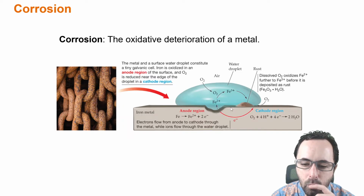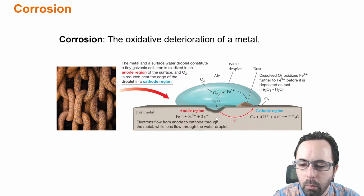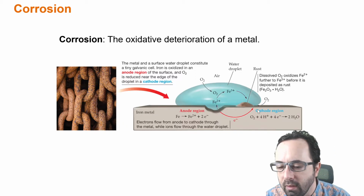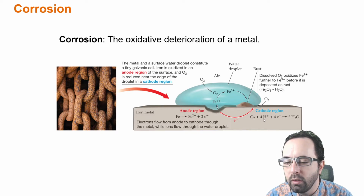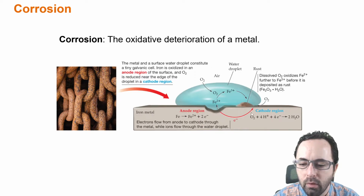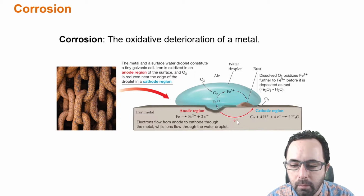And so the way this works here is that the anode region is considered to be the region where the metal is. In this region the electrons will be lost and they'll pass over to the edge of the droplet, which serves as the cathode region. Here the electrons travel and reduce the oxygen along with protons to produce water. The result is that we get iron 3 oxide rust deposited on the surface here.